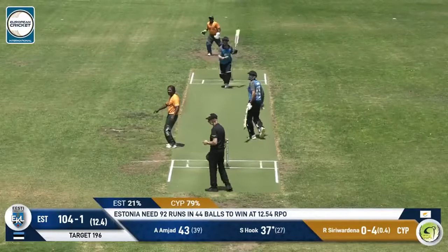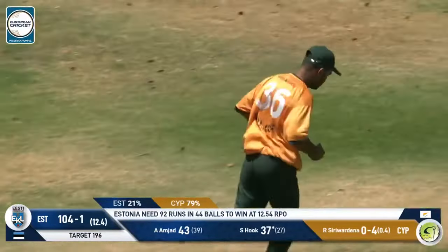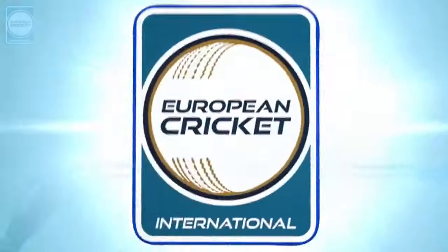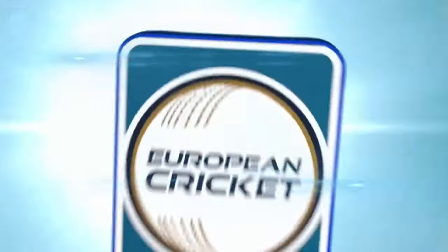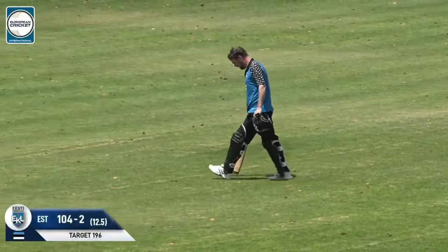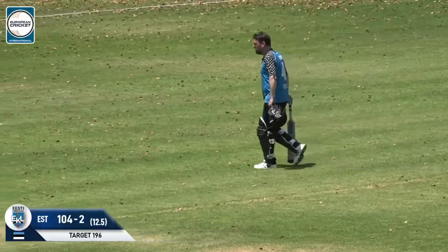Right now, this is the chance, and it will be taken, well held. And that's the end of Scott Hook. Hook will go. I think he just got a little bit under pressure, maybe, from us and Amjad not quite flowing. And a very important breakthrough, because that partnership was just 16 short of being 100.